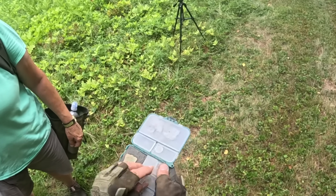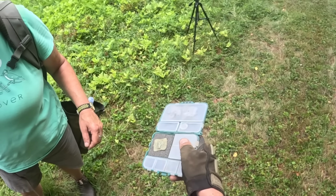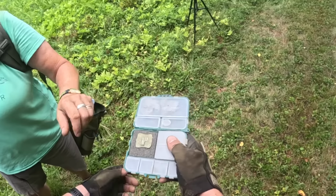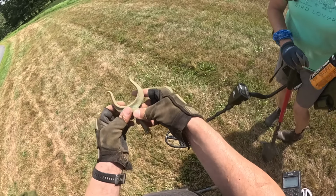And then this thing is a watch fob with a ship on it. No way! Oh, you rascal. Oh my God. And that was all right here. Yay! What do you suppose that is?